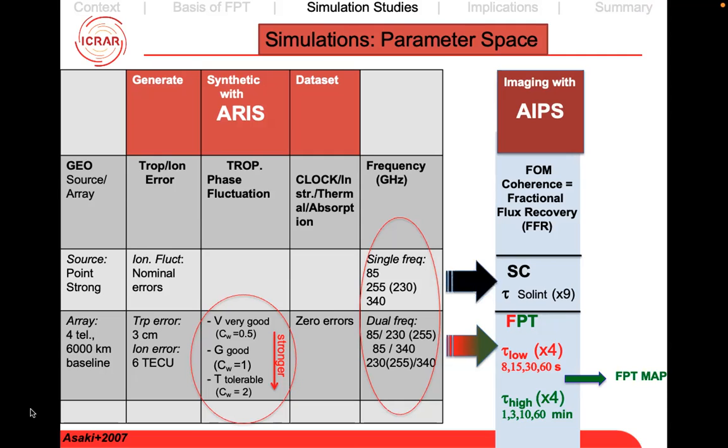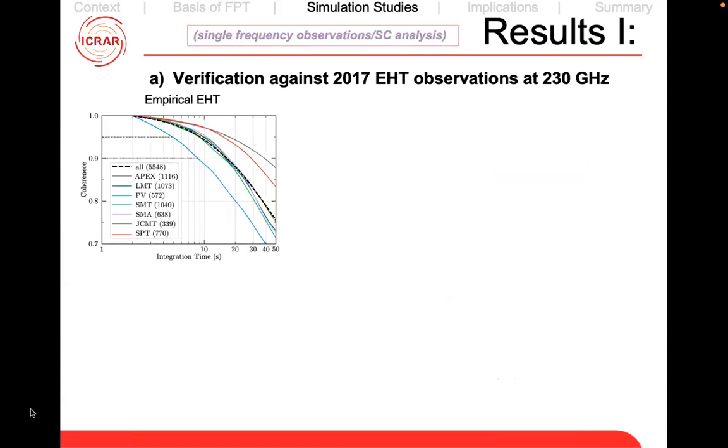Okay. For the single frequencies, we do the standard self-calibration imaging in AIMS. And then finally, we use the fractional peak flux recovery from the images to indicate the coherence losses from the calibration that we have used. So let me show you the results of this.